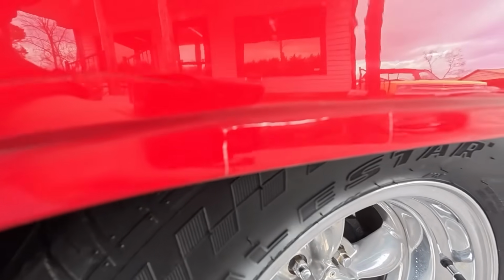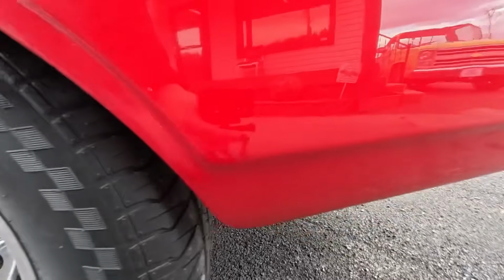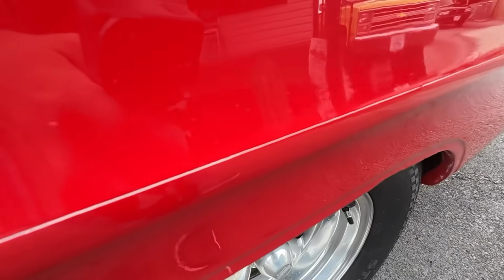Little crack. Cracks around the fender. You can see some little marks where it's not perfect. Scratches. Line there all the way down the body there. Keep on going. Chips.